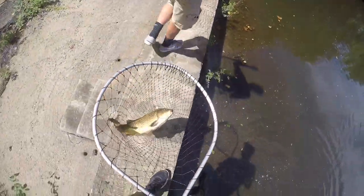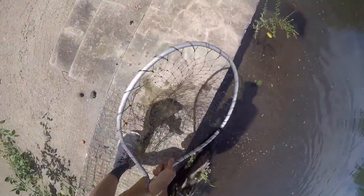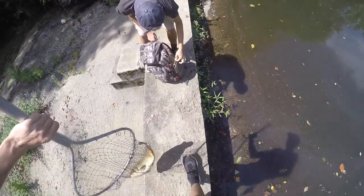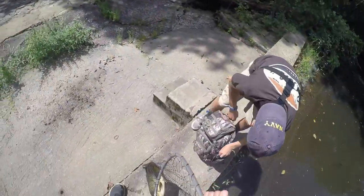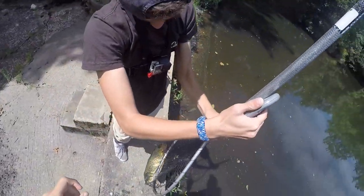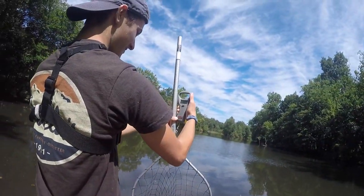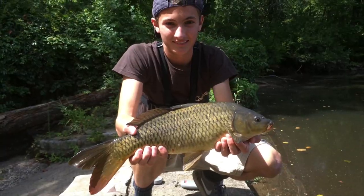There we go. That's a good carp, man. I mean, it's not what we want, but it's chunky. Grab my scale. What is your PB? I don't know. This is probably like four and a half. I want to say five even, but I don't know. Oh, there we go. Five even. Perfect. 5-pounder.